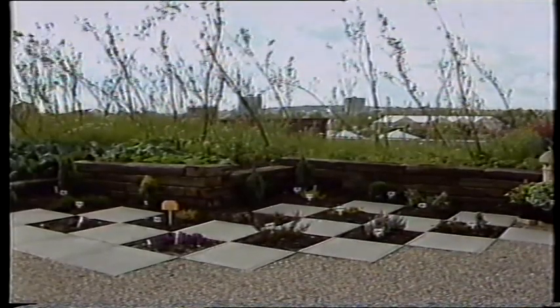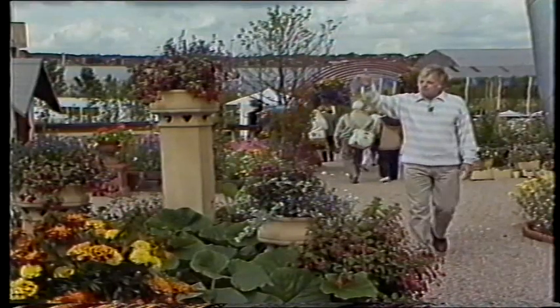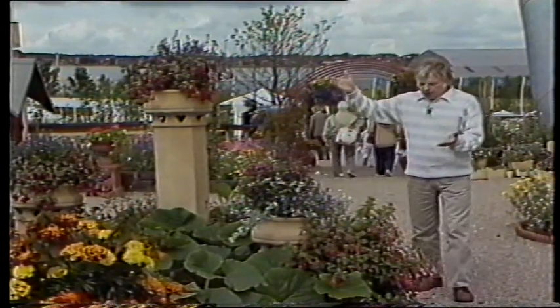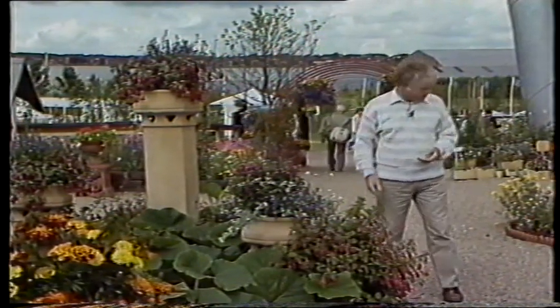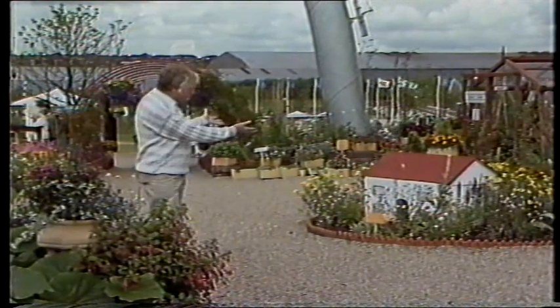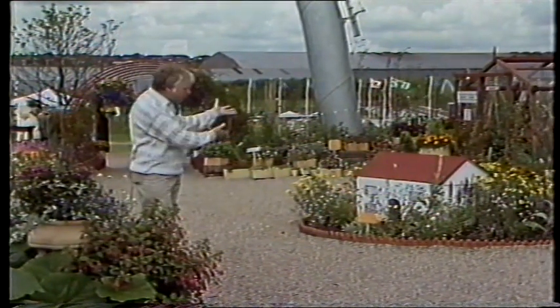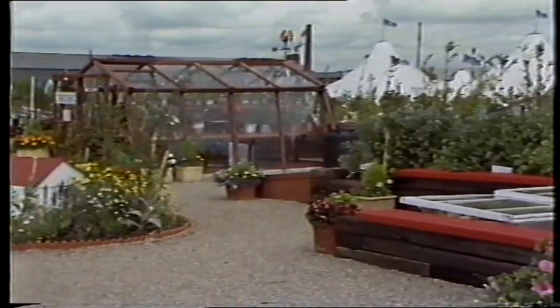Look at these old chimney pots. Beautiful displays, colourful displays of fuchsias, blue lobelias, helichrysum, and look at that, the Three Bears cottage in the wood. Wildflowers, British native plants around the cottage there. And that vegetable display, by crikey, I wish that was in my own garden. A superb garden and a credit to them.